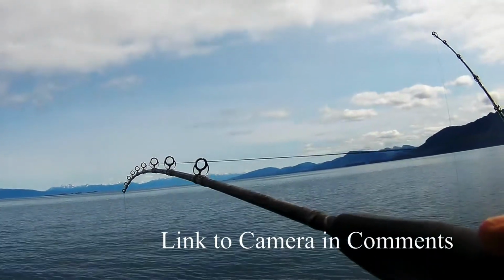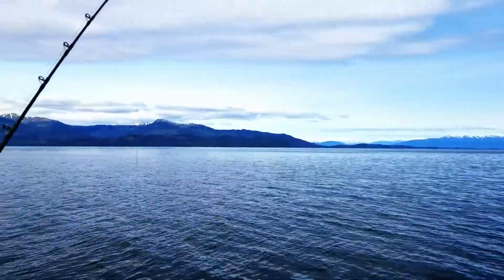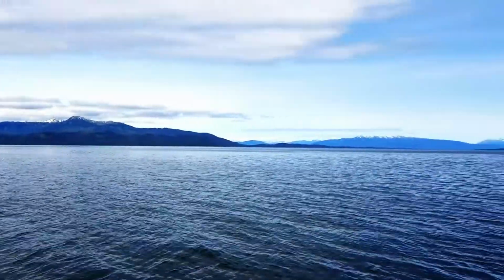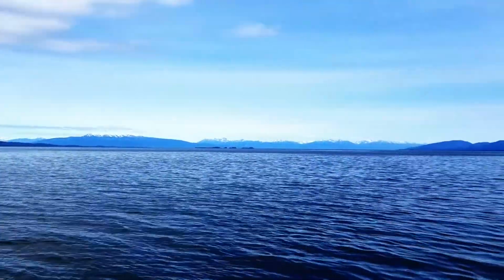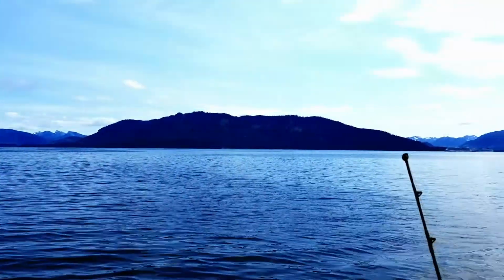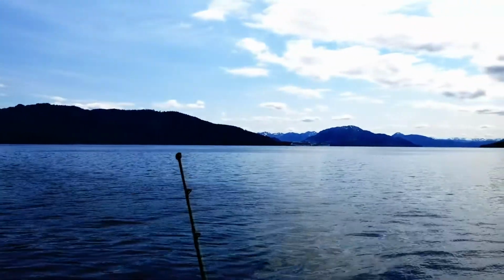Again, you can see such a beautiful place to go fishing. And as I mentioned, this camera's just strapped on my chest. It worked out really well for this particular application. I'm going to have the opportunity to go back to Icy Straight Point in September this year, and depending on how the weather and the fishing prognosis is, I'm hoping to get out and make another trip.